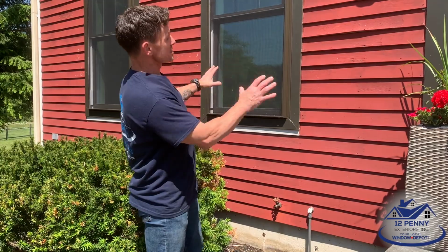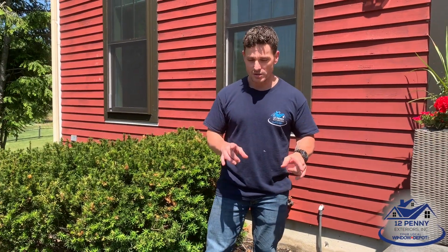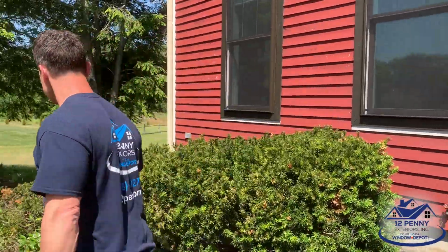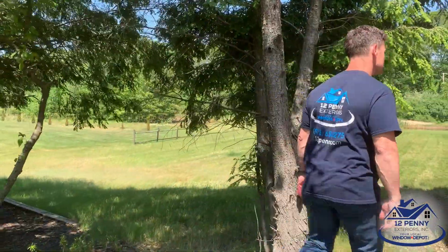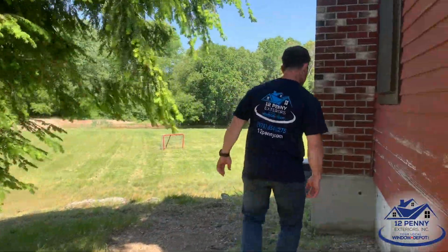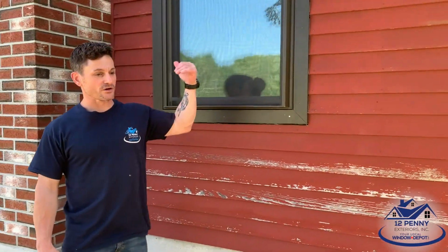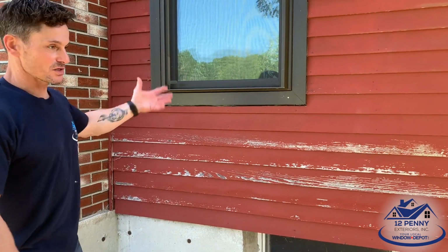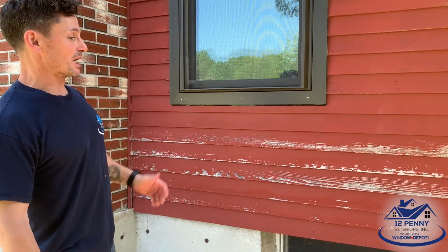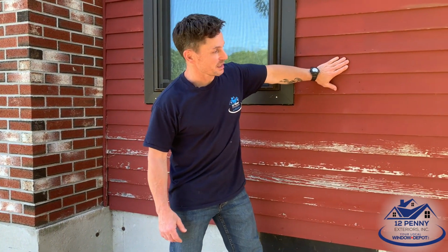Now, the sun is causing a lot of problems here, but shade is also not great for a home. Let's take a look around here. Be careful where you walk. On this side of the house, this is a very shady part of the house. The sun hits the front of the house. Occasionally, the sun will come around and maybe get this side of the house for maybe 30 minutes out of the day, maybe an hour, I don't even know. A lot of peeling paint. Now, the good news, this side isn't shrinking as badly as the front because the sun isn't pounding it.